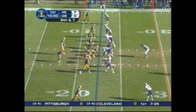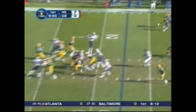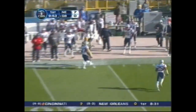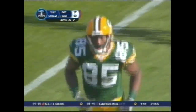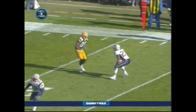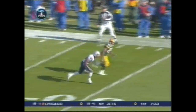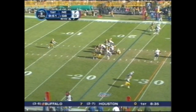3rd and 7. Favre going to throw it far side, has a man and overthrew Greg Jennings, the rookie, the 2nd-round pick out of Western Michigan. Jennings was really covered well, and Brett had no chance but to try to loft the ball in a position where maybe Jennings could make some sort of a highlight reel catch. Ellis Hobbs is all over him, and look where Brett has to put the ball, and that's really not that bad of a throw. It would have taken something absolutely perfect to drop in.